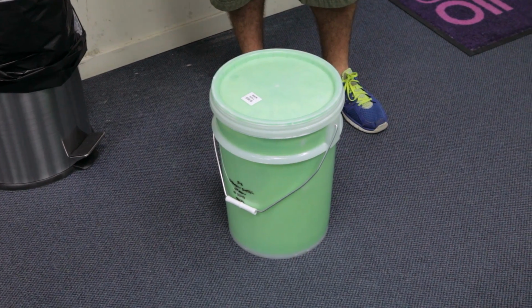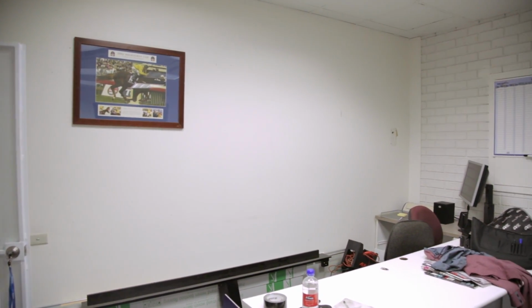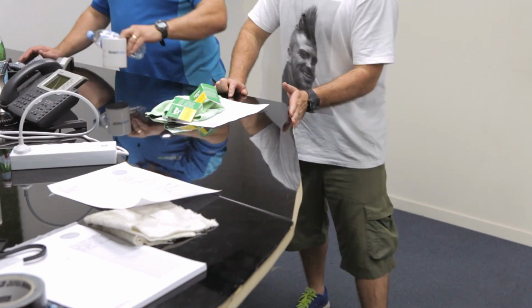That's green chroma key paint. It's going to fill this whole back wall here. So not only are we trying to do podcasts, but we want to do some visual stuff as well into the future.